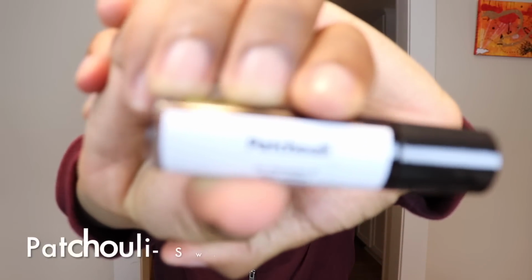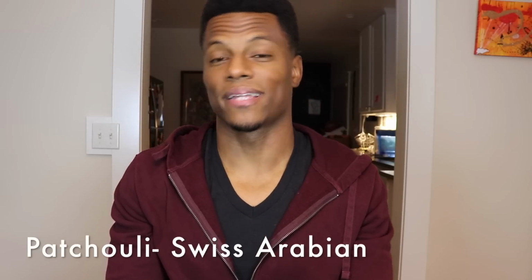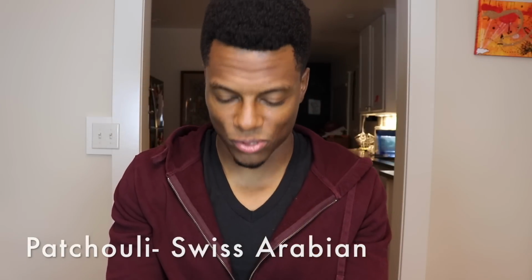Okay, this one is inspired by yet another Swiss Arabian fragrance, simply called Patchouli. And what does this smell like? It smells like the earthy plant that comes from the mint family, which is patchouli. And if you don't know what that smells like, again, it's kind of minty, but it's very dirty and earthy. And it's a wonderful ingredient when used in perfumery. It can really bring sensuality to a scent, but by itself, it's a little difficult.